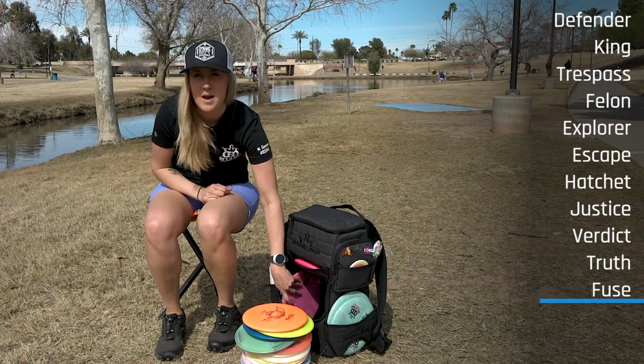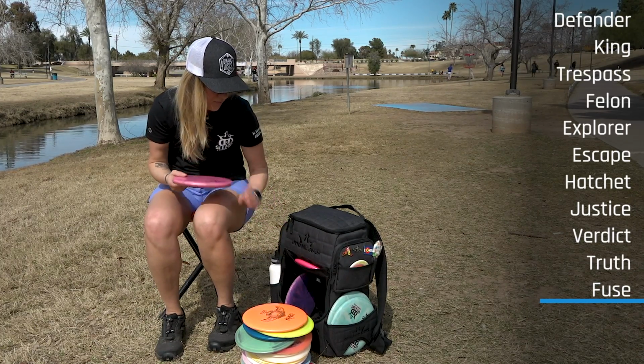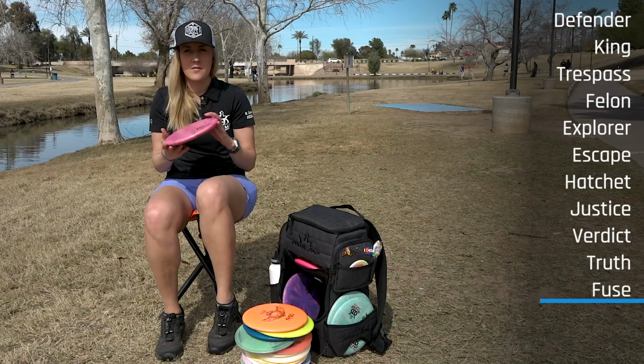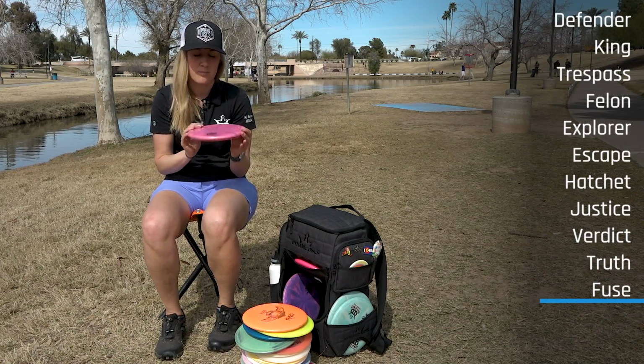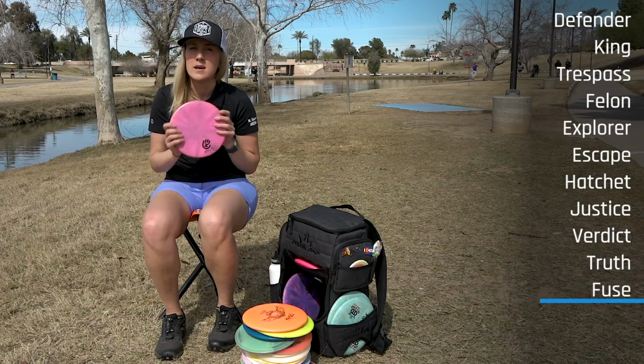And finally, my putters. First, my throwing putters. I have 3. They kind of all do different things. This is a Gold Line Burst. No, that's not the right thing.